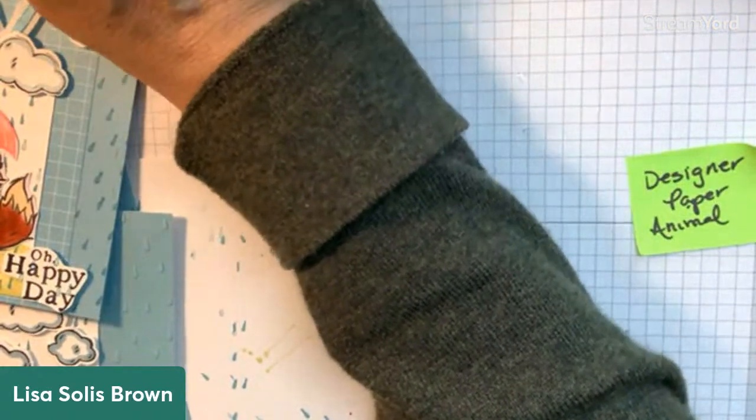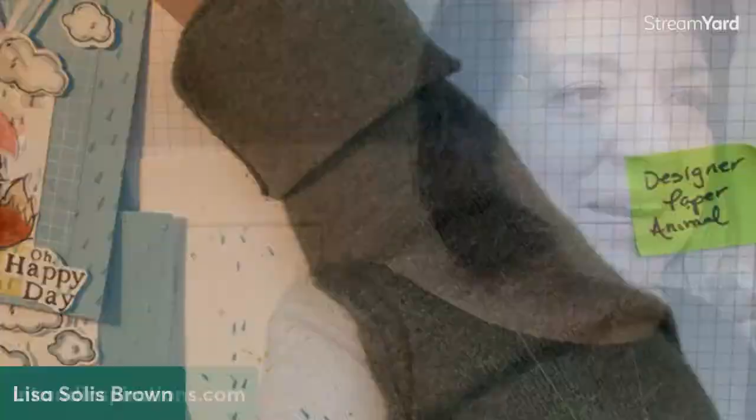If you have any questions, let me know and I'll answer them at some point. I had so much fun creating for you today. I hope you enjoyed it. I was a little frazzled at some point when I can't find my stuff, but anyway, it all went well. I hope you enjoyed the cards. Let me bring those back in.